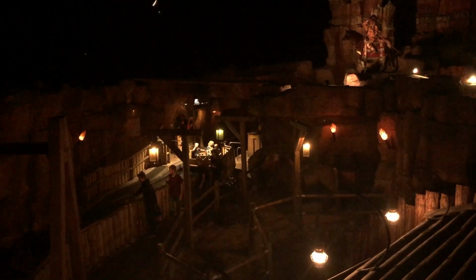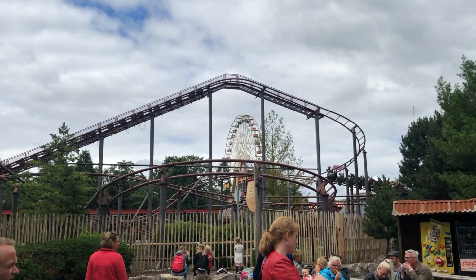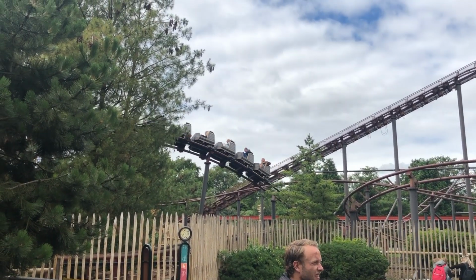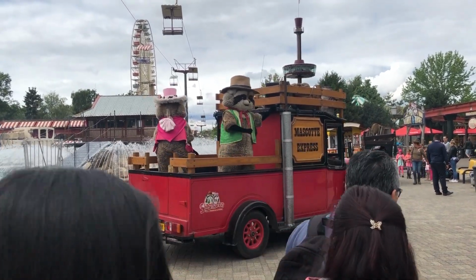Slagharen does have a dark ride, which of course we're going to try. Wild West Adventure is a boat ride housed inside a big tent. Very bizarre, but quite well themed and enjoyable. There's just time for a ride on the park's other coaster, a Vekoma Junior coaster, before heading back to the car to continue our journey towards Heide Park.